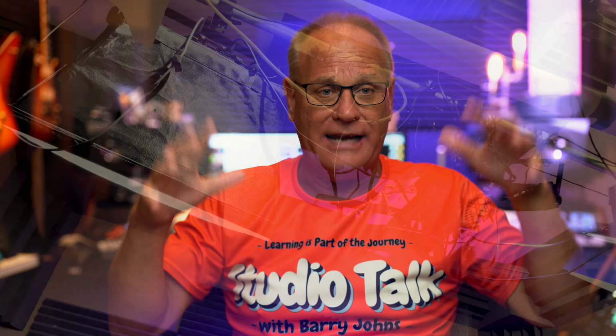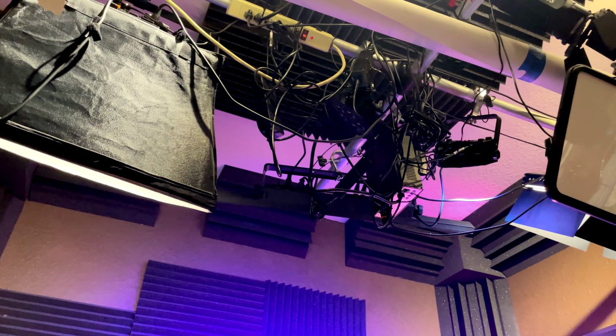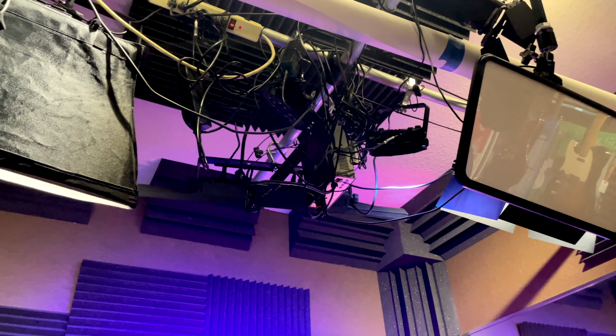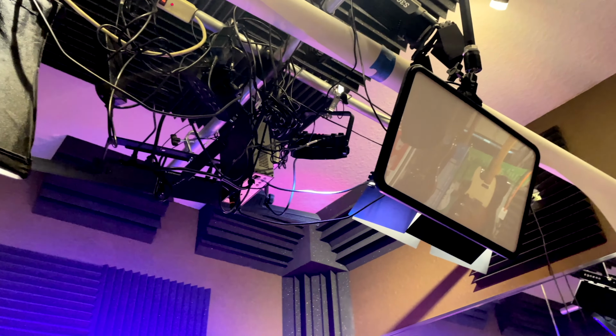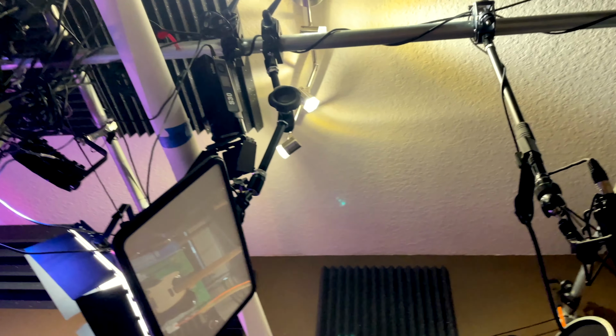Up in my ceiling, I have all of my lights rigged, okay? Now, I used to have them all on stands. If you're in a tight space, stands are going to become a problem. They're going to get in your frame, and when I say your frame, that is, this thing you're looking at me, that's called a frame. If you didn't know, I'm sure you probably knew that, but I'm going to tell you.